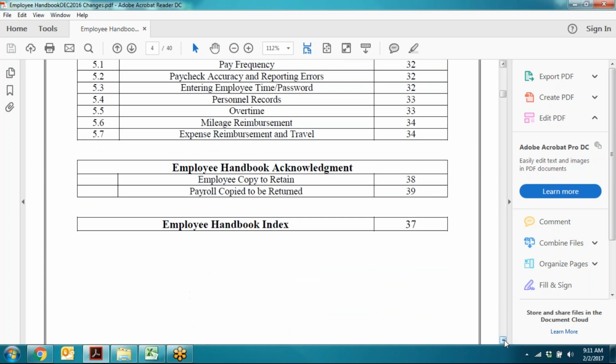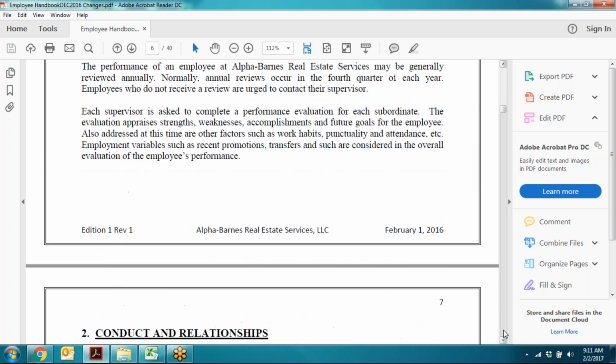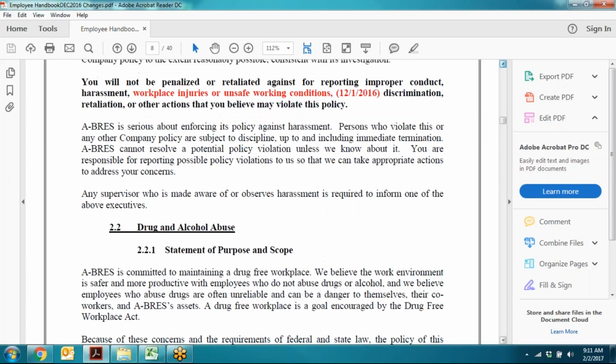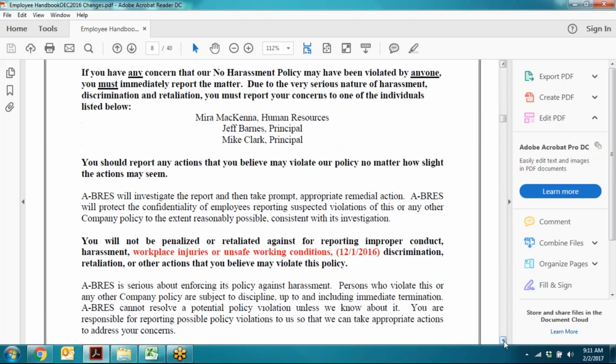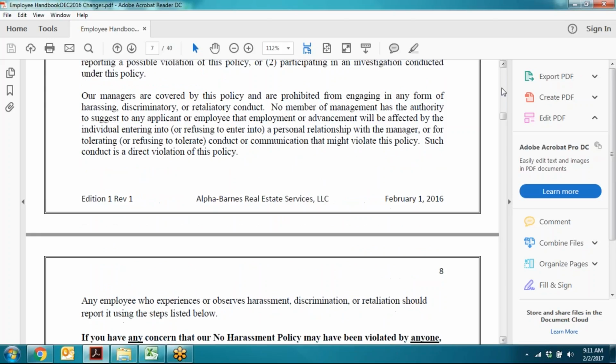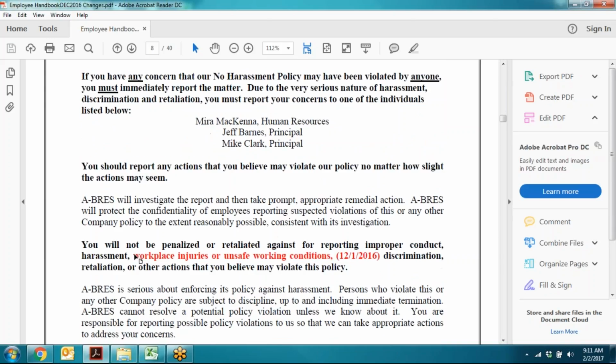Don't get busy. Because what we do is when we make these changes, we note them so that everybody knows what the change was and the date. Okay, so we added this language, not a big deal. We wanted to add specifically these for reporting improper or unsafe working conditions.